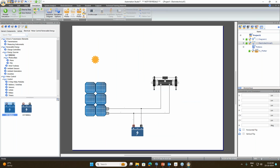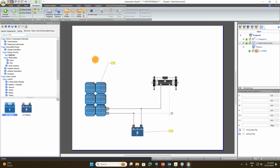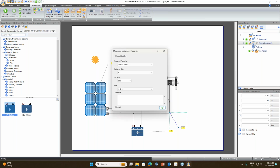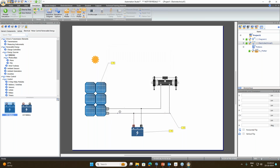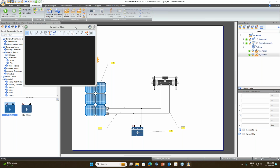Now we will connect dynamic measuring instruments. We will take state of charge and efficiency of the photovoltaic cell. We will measure the current here. We have options like average current and TRMS current. We will take current, this wire current. Now we have seen the Y of X plotter. Now we will take one Y of T plotter.